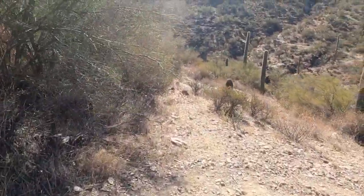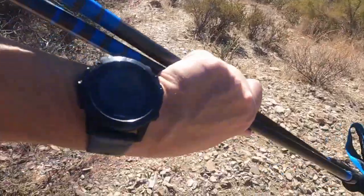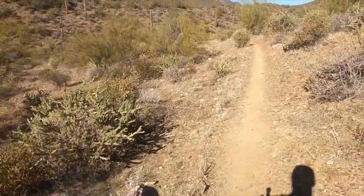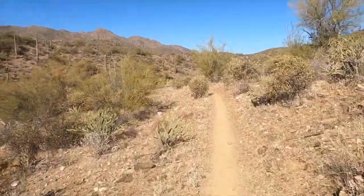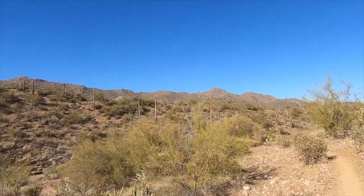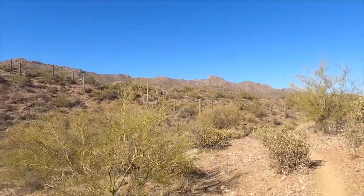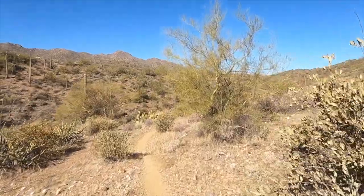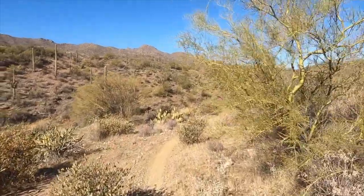All right, Cocodona crew, here we go. Coming up on mile 7. I don't know if you guys can see that. And we're just rocking along. We're doing some switchbacks now. Going to come up to a major road crossing here soon. Have to pull out my cell phone, pull out the Gaia app, make sure I go on the right trail.